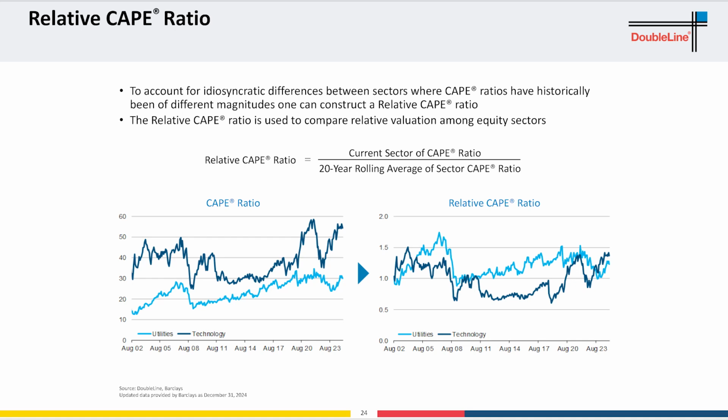So one of the ways we do this CAPE ETF is, as I mentioned, through a sector rotation strategy. As I mentioned earlier, we also use the CAPE ratio. If you look on the lower left-hand side of the screen, you can see the CAPE ratio for two different sectors. You have technology in the dark blue and utilities in the light blue. And if you just invested solely on the CAPE ratio, saying, okay, I want to buy the sector with the lowest CAPE ratio because that is, quote unquote, cheaper according to that metric, you would always buy utilities and never buy technology. And for a sector rotation strategy, that doesn't really make sense, to always exclude tech and always be buying utilities.